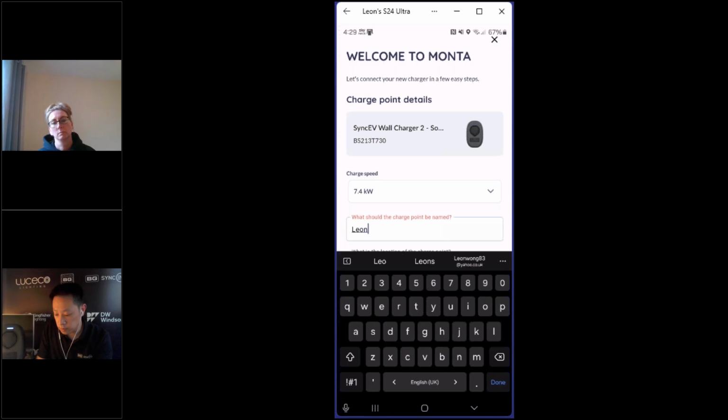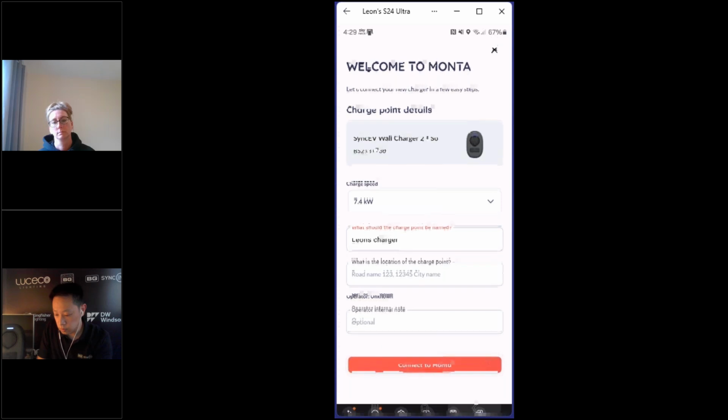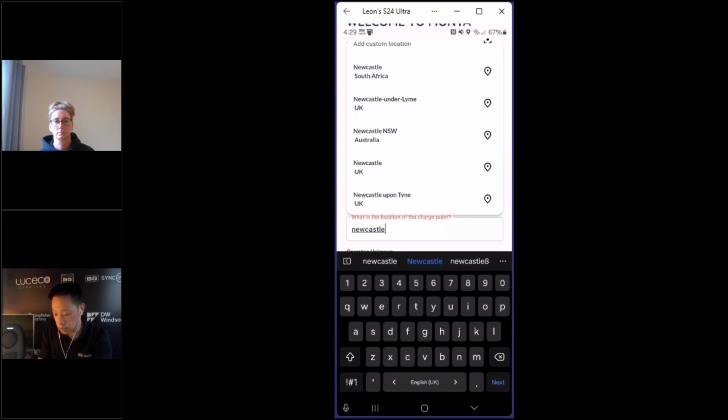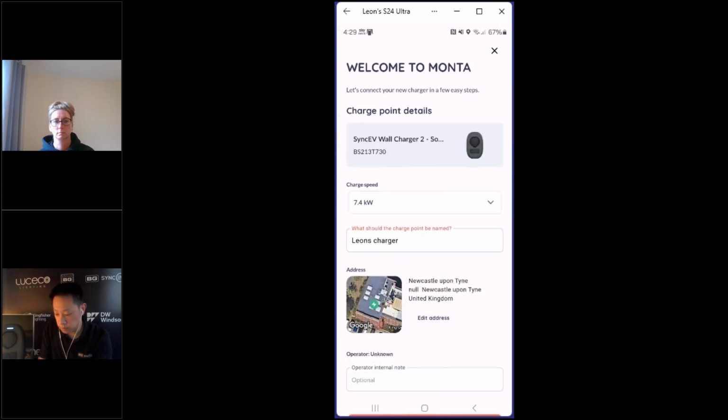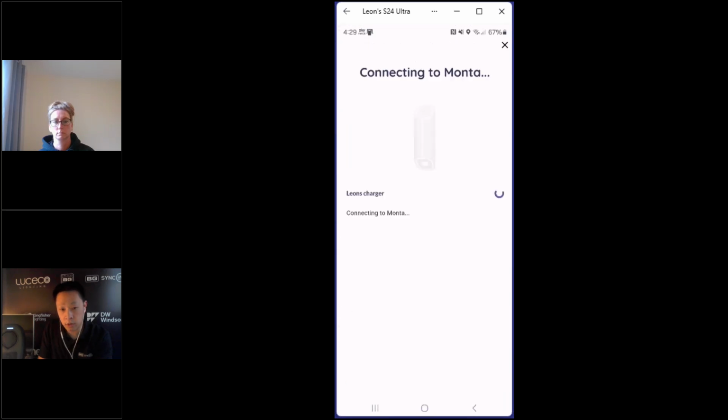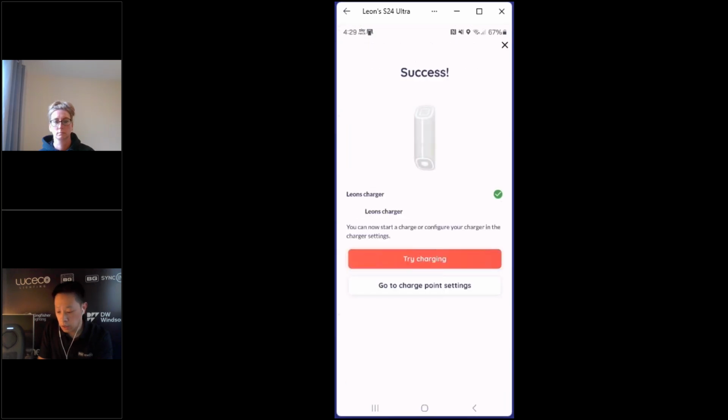We'll give it a name. So Leon's charger. Give it a location, so you can put in a postcode here, or you can put in a place. So I'm based up in the northeast, Newcastle. So we'll put Newcastle in. My last stage is to click on connect to MONTA. And as you'll see there, basically that's the process that you'd go through to commission our charger.